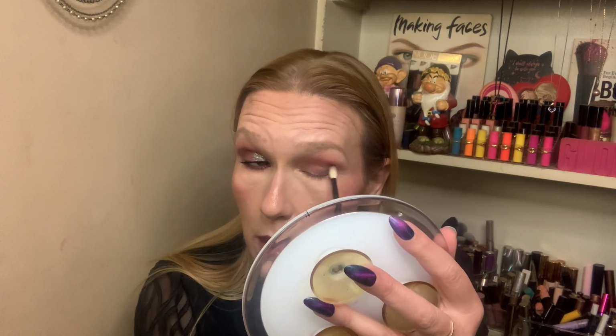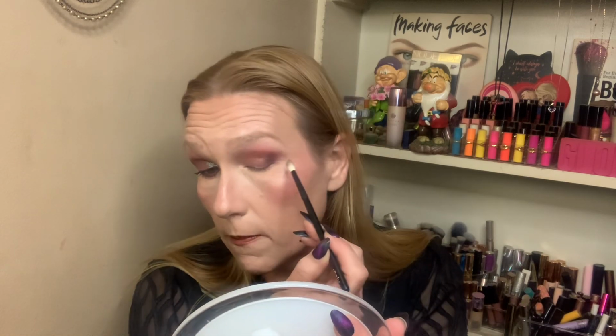And I'm just darkening the outer corner and taking it up a little bit into the crease. I'm not going over too far with it, because I do want it mostly concentrated on the outer corner here. And again, I love my Refer brushes. Okay.